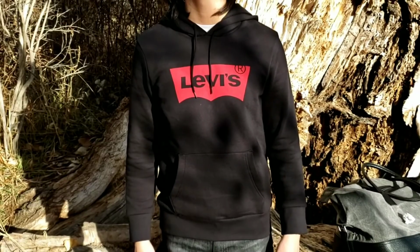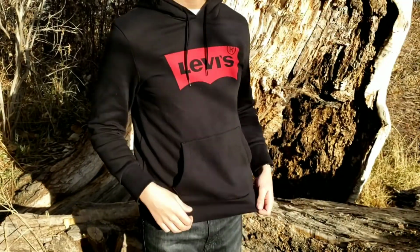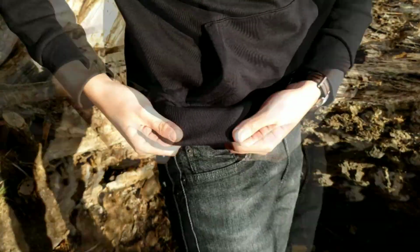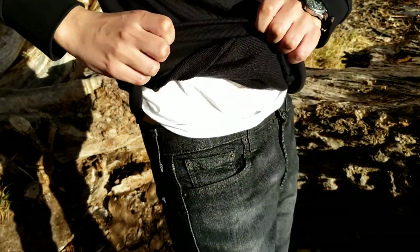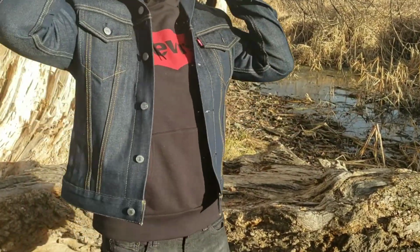The Levi's hoodie is made from 100% cotton. The fabric feels somewhat stretchy, giving some flexibility. In room, the fabric thickness is not heavy duty nor super lightweight. It makes for a great layering piece since it's not bulky and fits rather close on the body, allowing room to easily slide another layer over it when you need it.